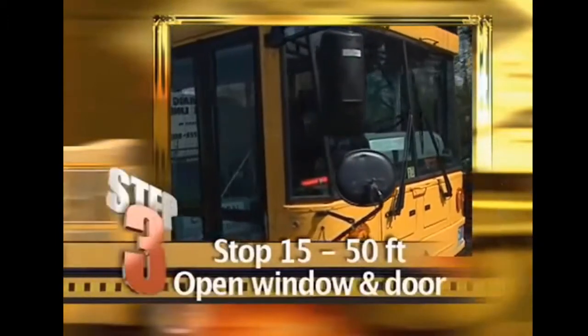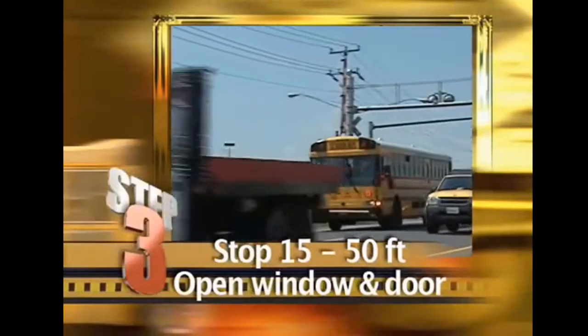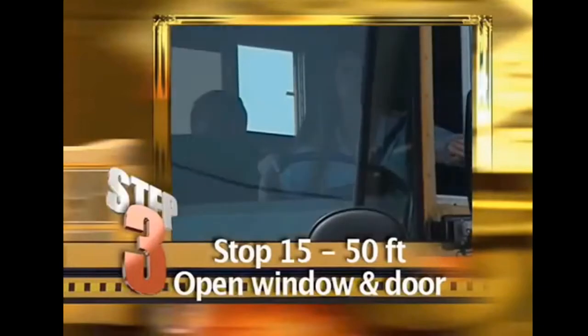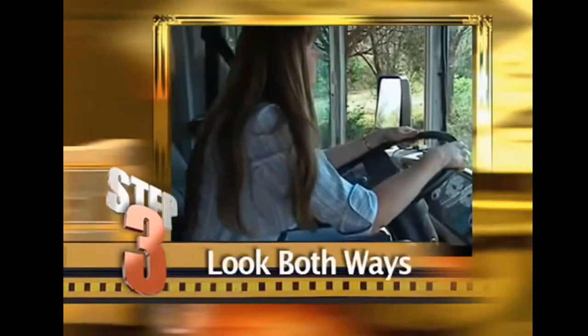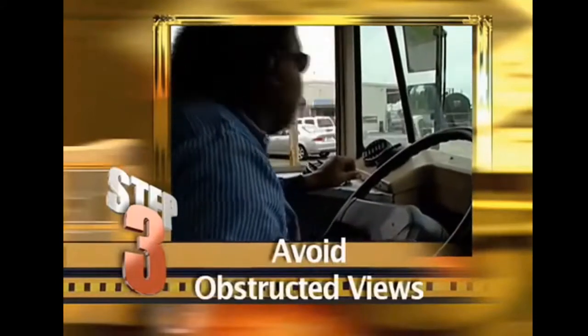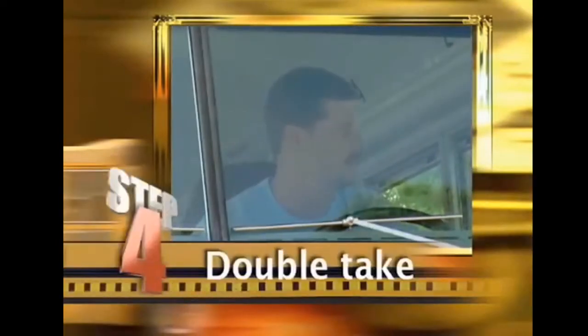Step 3. Stop, open window and door. Stop between 15 to 50 feet from the tracks or at the stop line. Open the window and door and look both ways down the tracks. Avoid obstructed views, poles, mirrors, window posts by leaning forward or backward in your seat. Step 4. Double take. Do a double take by looking quickly again in both directions before crossing the tracks.